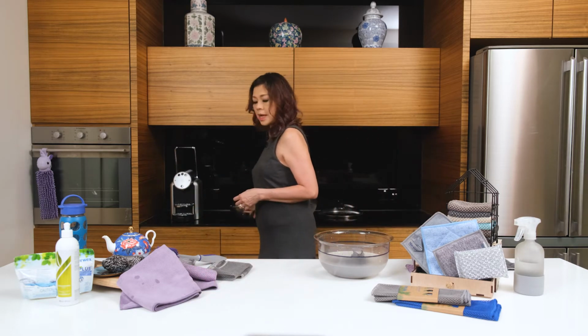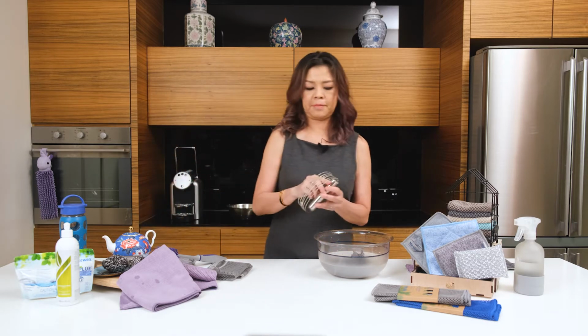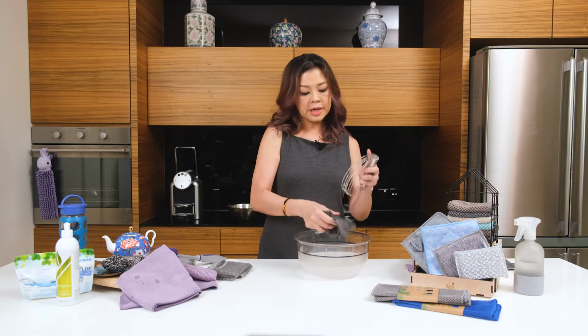Now, I also mentioned that it's great for cleaning out odd-shaped apparatus, like what Alvina used to make her braid. I don't bake bread, so I don't really know what it is. So now I'm just going to clean this out as well.